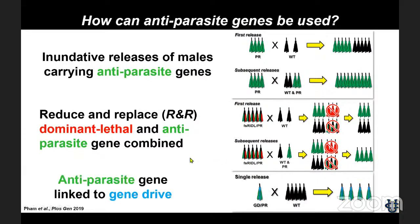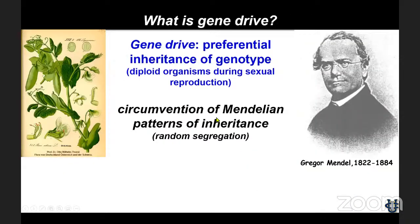The third thing is something which is called gene drive, which is what we're going to spend all the time talking about this morning, where you link the anti-parasite gene to some mechanism where a single release of these insects, interacting with the wild types, will lead to all the subsequent mosquitoes carrying the genes of interest, the beneficial genes.